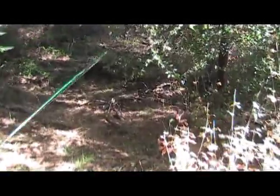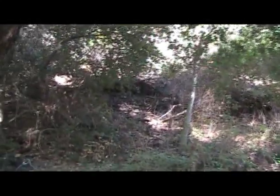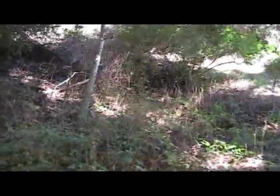I don't think many people have been back here. There's some huge spider webs blocking the trails. Okay, he's right up here somewhere. I think you guys got a glimpse of him. I know you probably heard him. He was big. He had some big antlers.